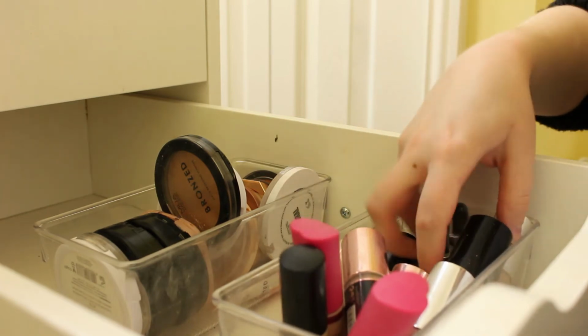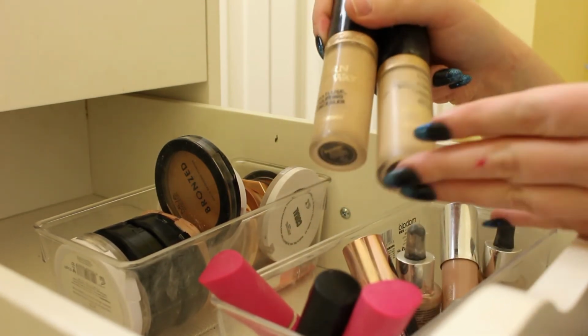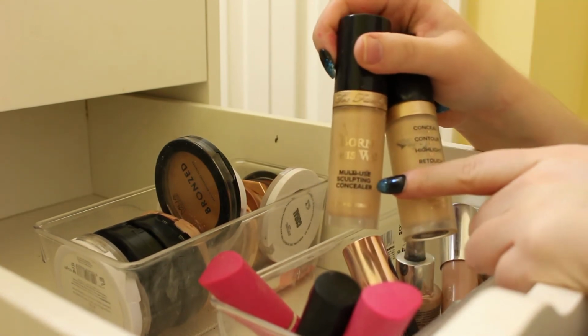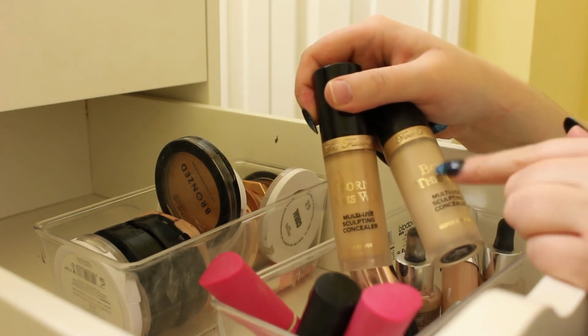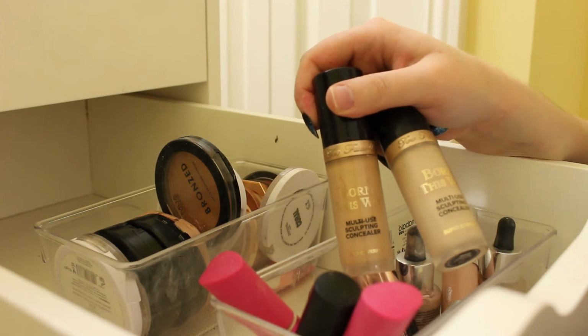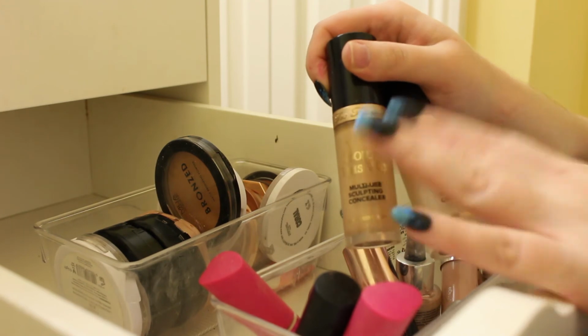I have quite a few different concealers. I have 2 of the Too Faced Born This Way concealer. I have the shade Porcelain, which I use when I fake tan. And then I have the shade Swan, which matches all of those light foundations. So I'm gonna keep it, but I don't like it for my under eyes anymore. I just find it creases too much. I do like this for spot concealing, so they're not going anywhere.